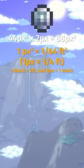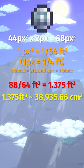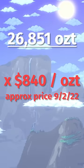feet of platinum. 1.375 cubic feet is 38,935.66 cubic centimeters. And at 21.45 grams per cubic centimeter, we can now say that this coin weighs roughly 835.17 kilograms, or 26,851 troy ounces. At around $840 per troy ounce, this means our coin is worth roughly $22.5 million.